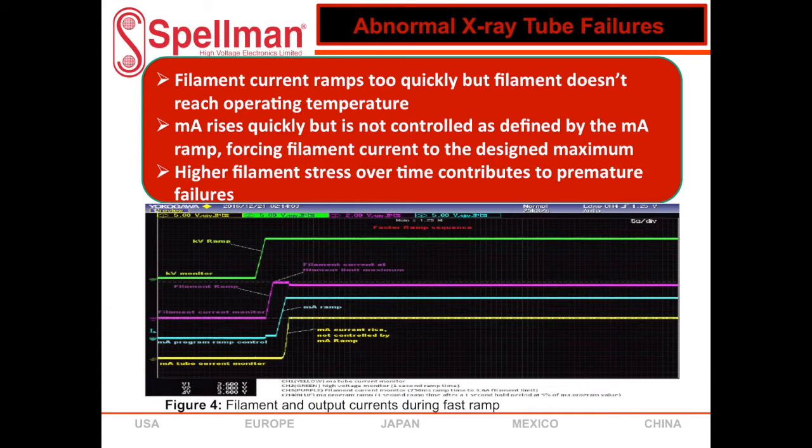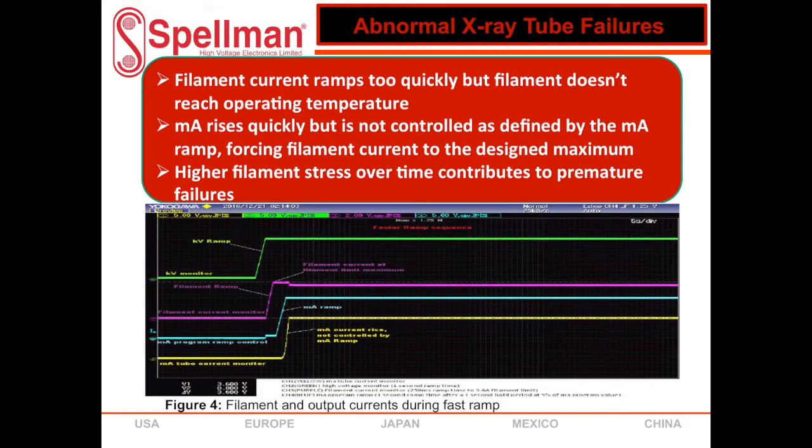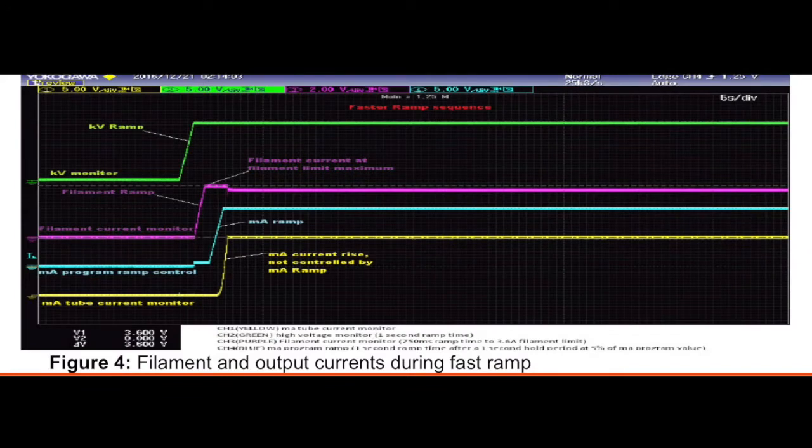Now, abnormal X-ray tube failures. The normal life of the X-ray tube, being a consumable product, includes the arcing and the filament failure, but abnormal ones are ones you don't plan for. If the filament current ramps too quickly, but the filament doesn't reach operating temperature, you're going to have a problem. This is your filament ramp here, and this is your MA. MA rises quickly, but it's not controlled as defined by the MA ramp, and it forces the filament current to go to max because you haven't reached the proper operating temperature. The higher filament stress over time contributes to premature failures of the tube, and increased tungsten burnout.